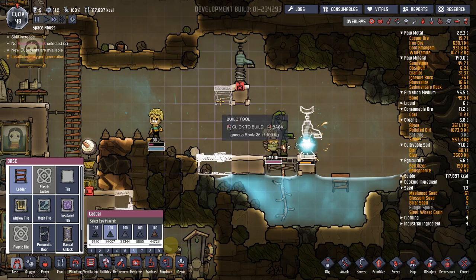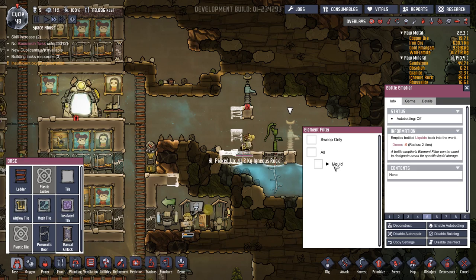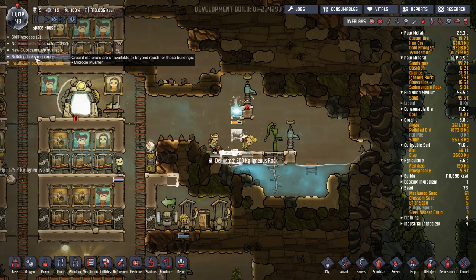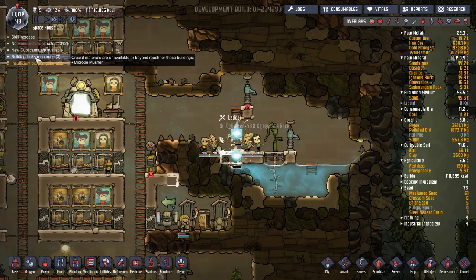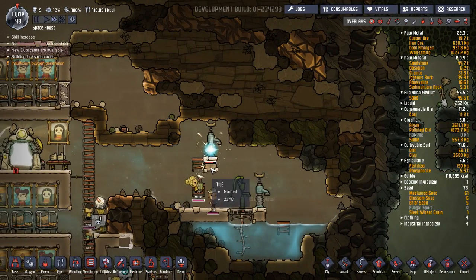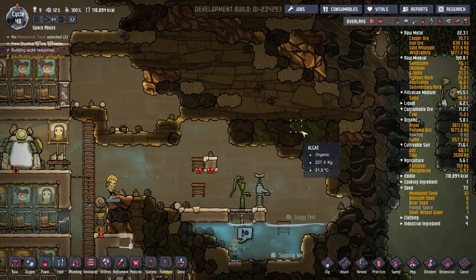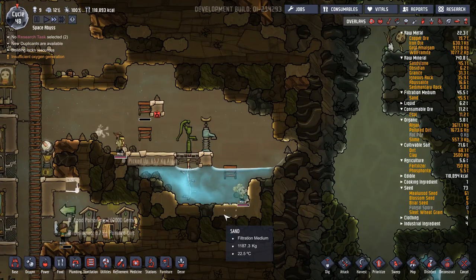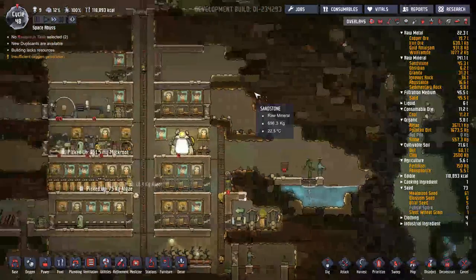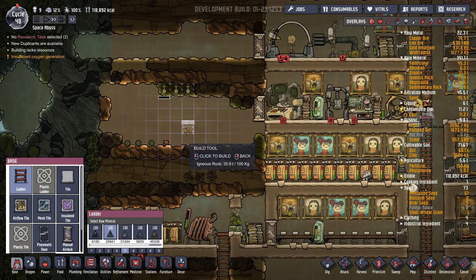Okay, let's put these back in again. So that's just going to let out normal water. There we go. Microbe mushalax resources. That's fine. We've got so much water. Okay, there we go. Let's deconstruct that one and that one. No, what are you doing? Oh, you can get in and out. Okay, we'll leave that ladder there then. There we go. Good grief. Some people. Let's put some ladders up here to help with this.